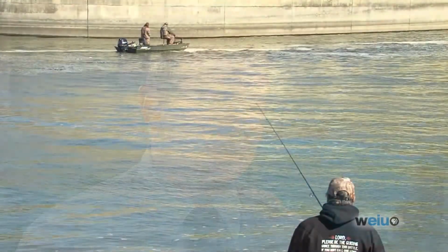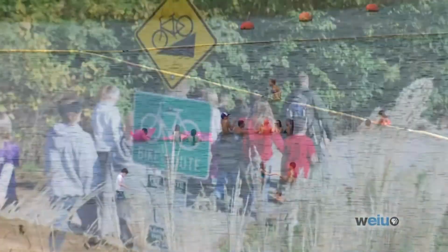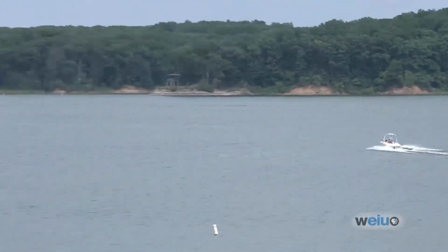In fact, Lake Shelbyville and Carlisle Lake have prevented more than $693 million in damages between the years 1993 and 2016. The fifth and final mission here at Lake Shelbyville, and last but not least, is recreation. The opportunities are endless as far as hunting, swimming, boating, fishing, hiking, picnicking, just to name a few of the possibilities here at Lake Shelbyville.